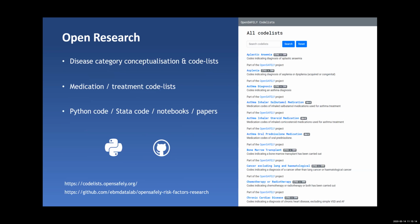Of course, we are nowhere near the only research group working in this space. So as much as possible, if we can minimise the technical and the clinical effort that have gone into producing these for other people, we want to do that. So please use those if they're useful.